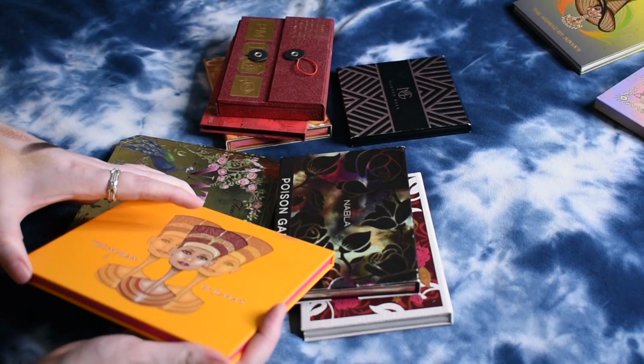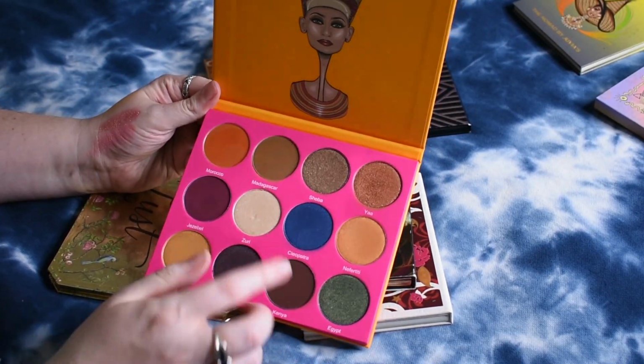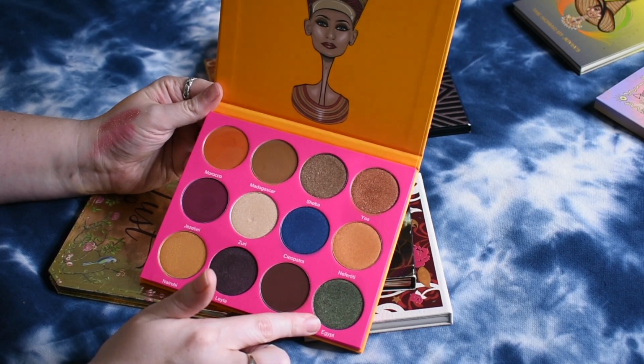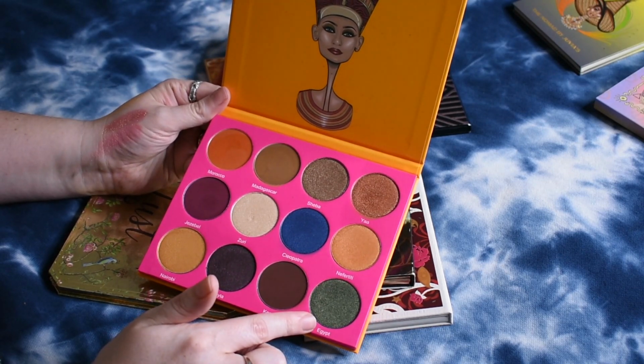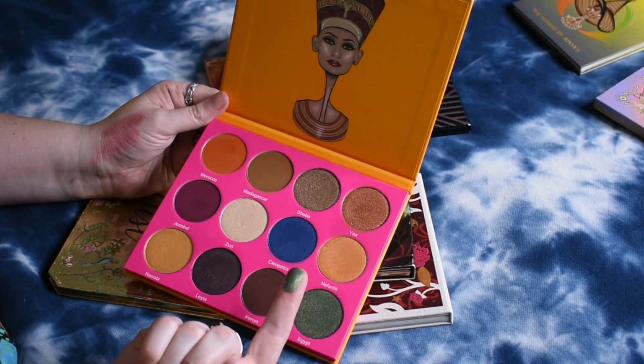The Nubian by Juvia's Place looks like this. This one has some really pretty colors, like this blue and this super dark green I think are really pretty. Oh, still so buttery. Wow, yeah, look at that.